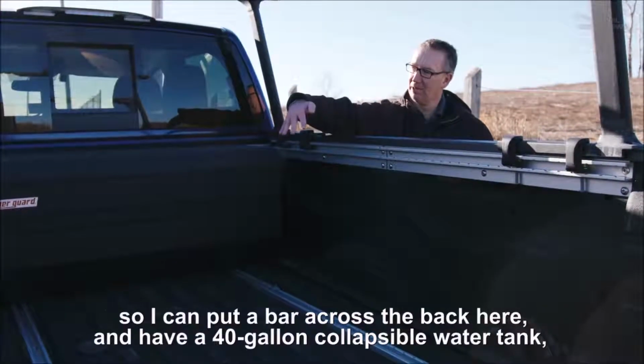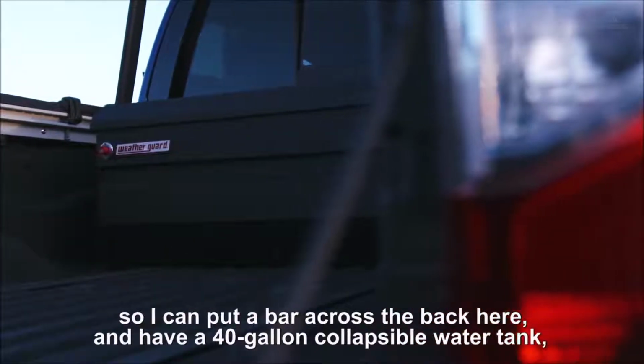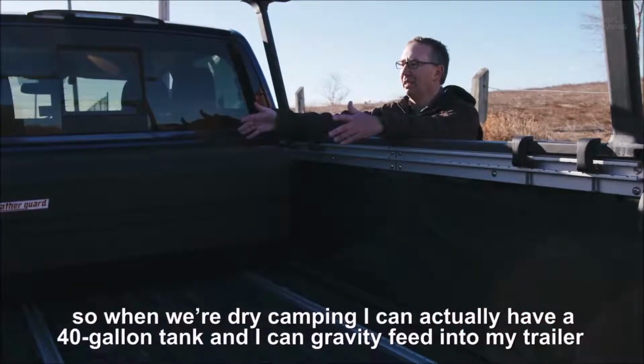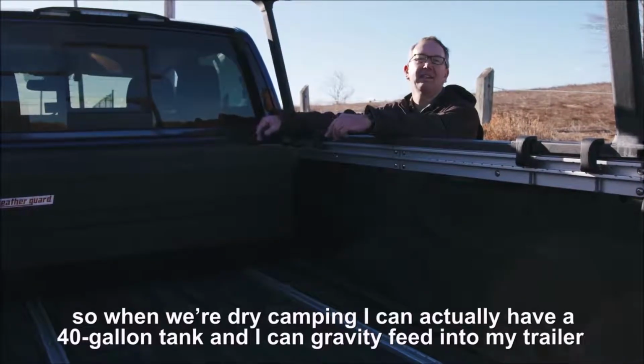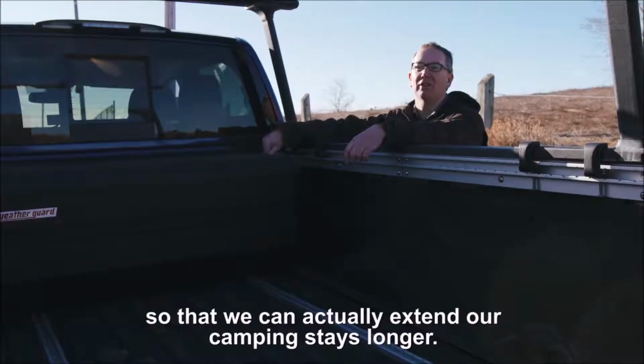One of the features of the Utilitrack system is I've made mounts on the back, so I can put a bar across the back here, and I have a 40-gallon collapsible water tank. When we're dry camping, I can gravity feed from the tank into my trailer, so we can extend our camping stays longer.